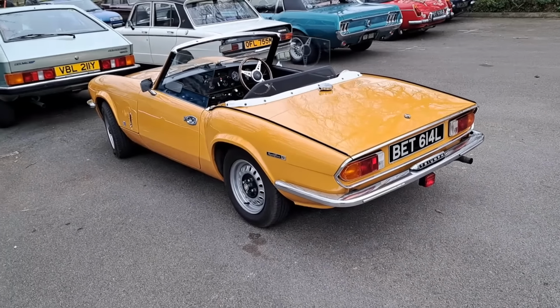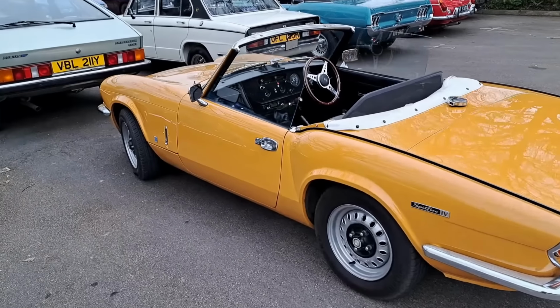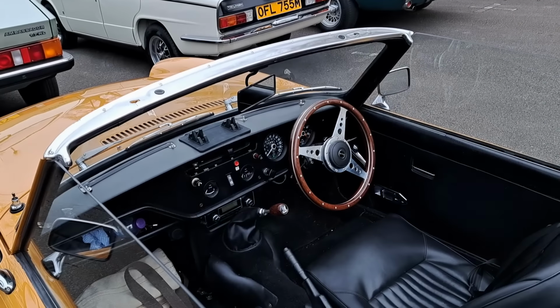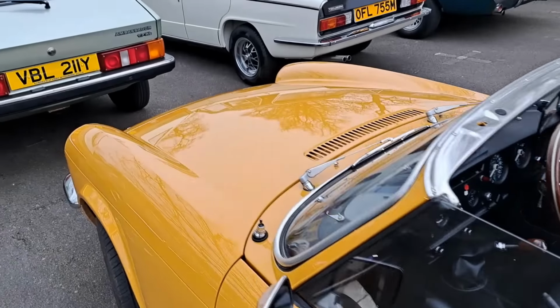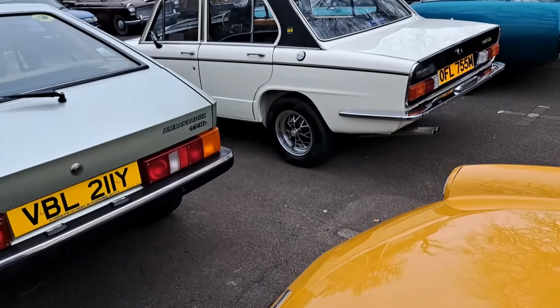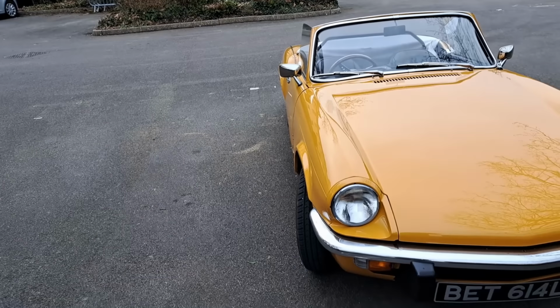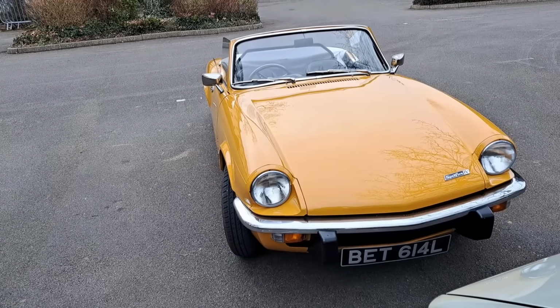1972-73 Triumph Spitfire Mark IV with a 1.3 engine. I do believe we saw this at Hunters in Swanmore fairly recently. That is again in really, really nice condition. I forget the name of this colour. Is that mimosa yellow or something else?